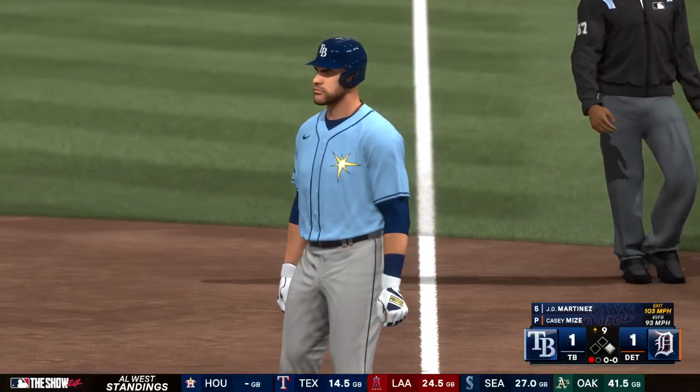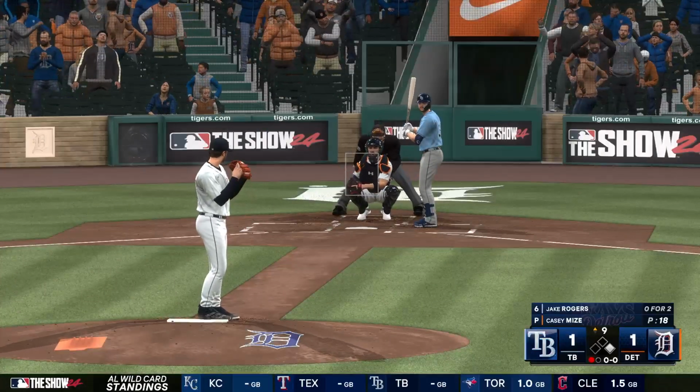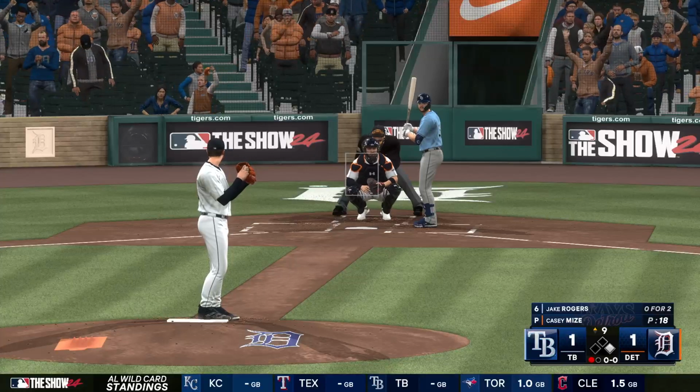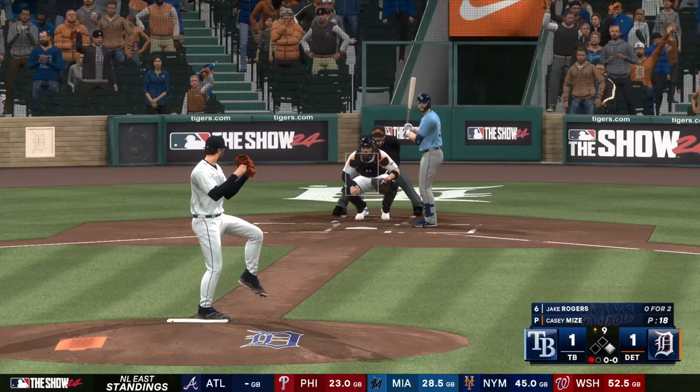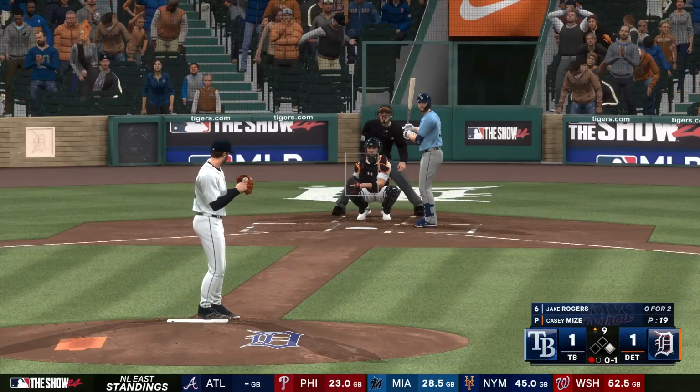Man, those are the types of hits where you don't feel any vibration in your hands whatsoever. Such a good feeling. I could watch base hits like that one all day long, and so could every hitting coach in the league. Here goes the runner. And fouled off.